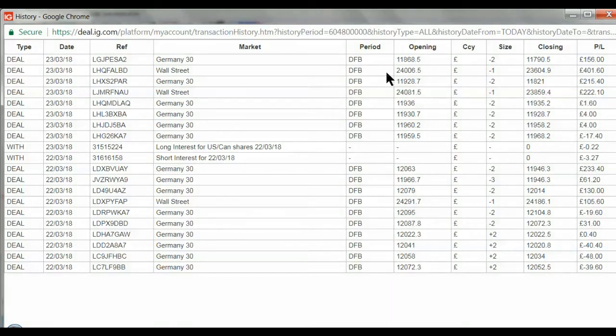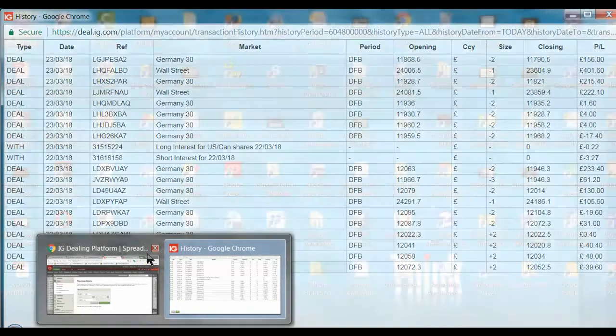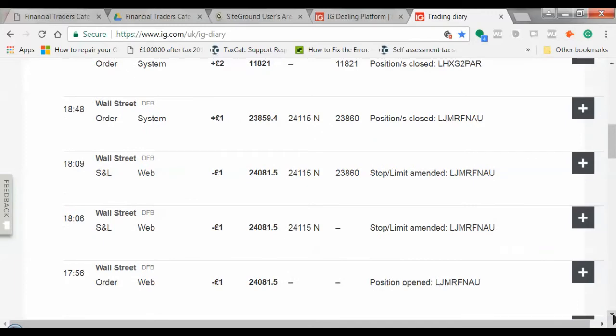Let's have a quick look at the other Wall Street one, 24,006, and I said to you I was going to take 400 pips on that one once it hit 23,604. It's done there, and there's the 400 pips taken on that one. The DAX trade, 11,928. If you watched the previous video, I said I was going to set a limit order to take that at 11,821. If we go to our trading diary, what we'll see in there is the limit order being hit there.